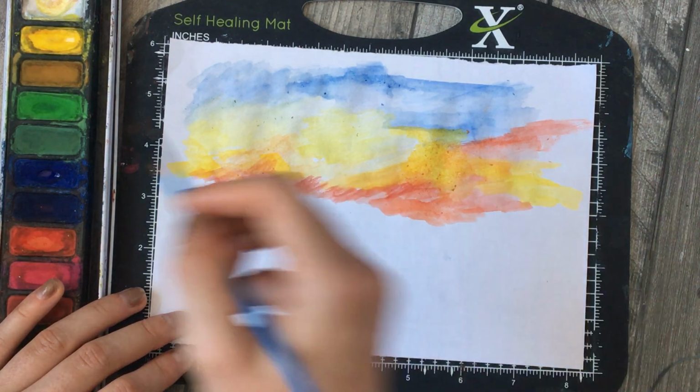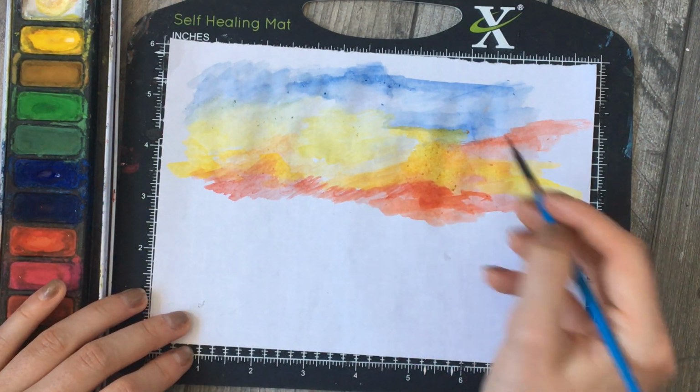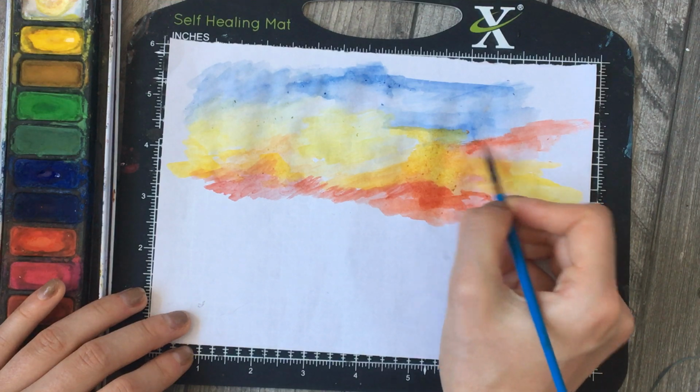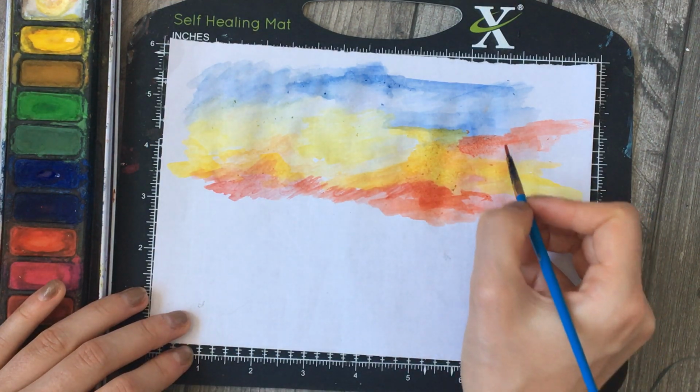That's the one feature I like about watercolour. You start from nothing, and then as you add layers, it gives it more depth and makes it rather exciting. But obviously you've got to go through the stages of making it look like a hot mess.